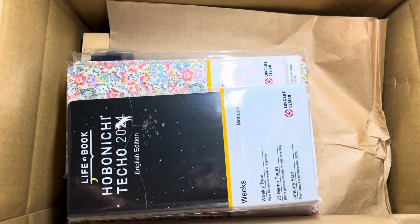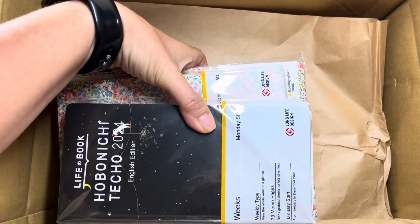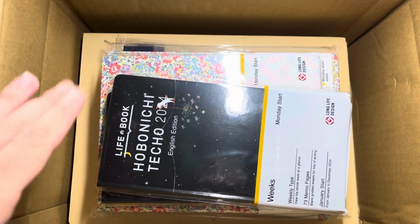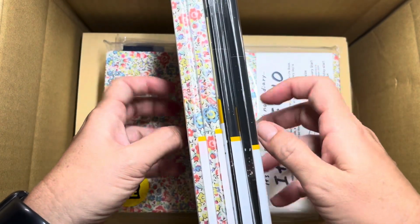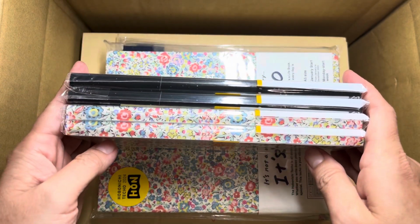I placed my, let's be honest, first Hobonichi order of the year within 5 minutes of the release. So about 9:05 p.m. on August 31st, which would have been September 1 in Japan time. August 31st here for me in the U.S. And I received this box on September the 11th. So not bad at all. Was that 11, 12 days, something like that?